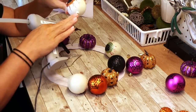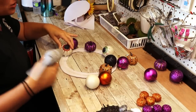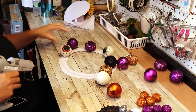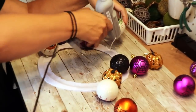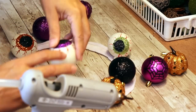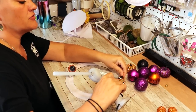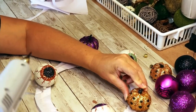This little dimple right here, try to put towards down because you want to hide all the imperfections. So I'll just do a nice little dot and I'll plop it in. Do the same thing with the other eyeballs. You definitely want them to look cockeyed though, because this is for Halloween. If you can. And these little guys, they're super cute, but these are a little loose. So I put a tiny dab here just to keep those stems, because we like the stems.